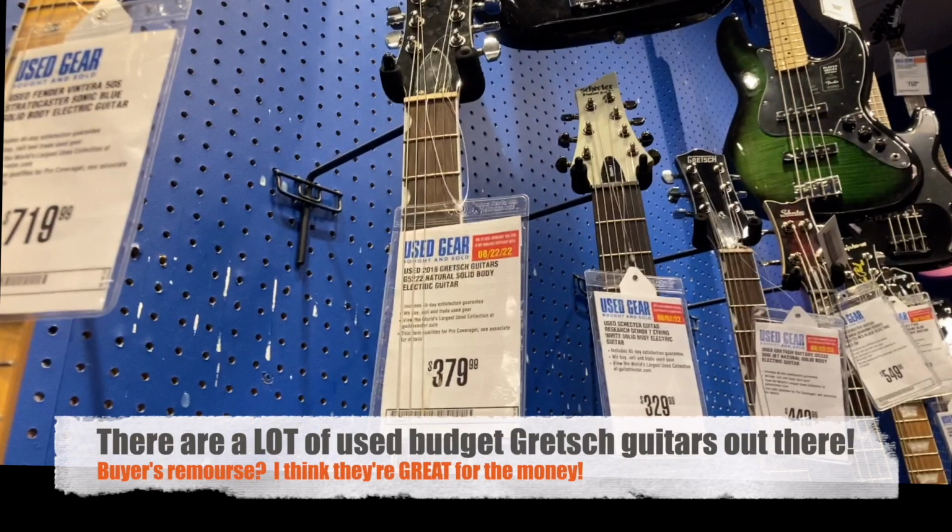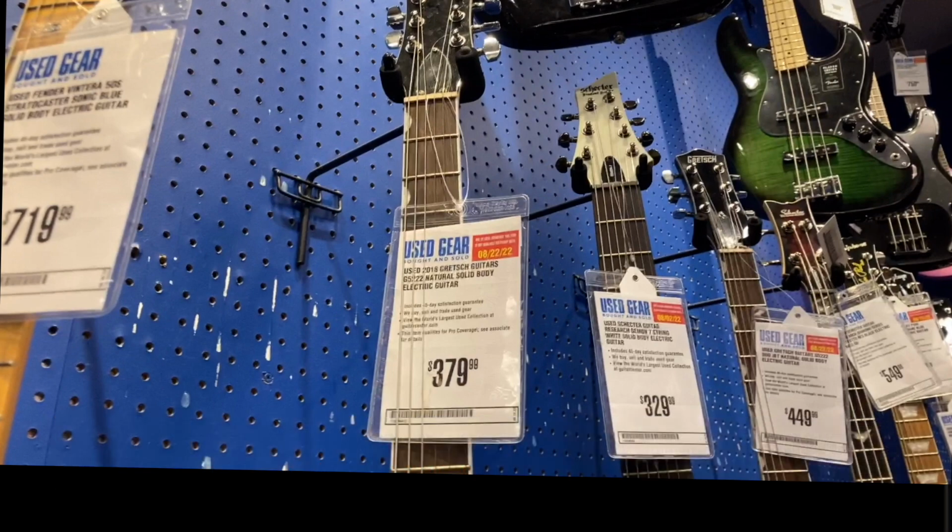There are a lot of used budget Gretschs out there, not just here, but the other stores too. And I think that's because they were sold at a pretty reasonable price, and I think they sold a lot of them. Honestly, I think they're great for the money. I'm surprised I haven't bought one yet. Give it time. I'll tell you what though, the pickups are not that great. The guitar, I think, is really good. The pickups, probably, if you swap them out for something better, you'd be happy. But, you know, your opinion may vary.